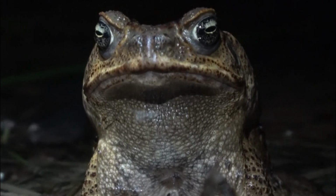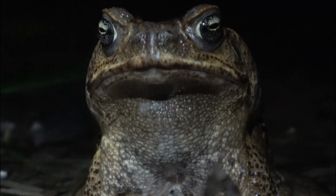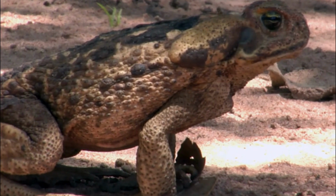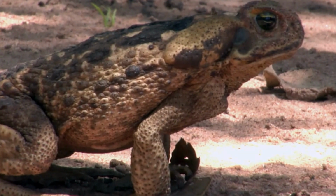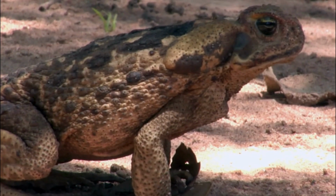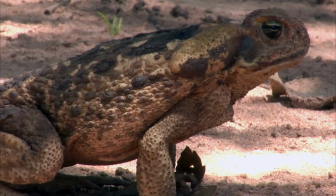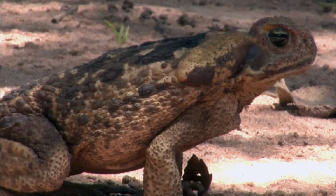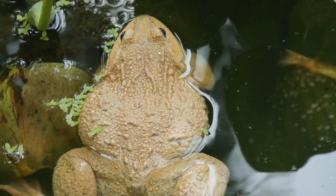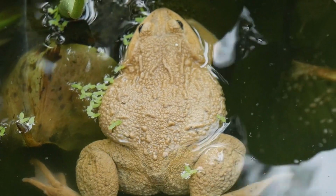The cane toad, Rhinella marina, also known as the giant toad or marine toad, is a species of toad native to Central and South America. It was introduced to various countries around the world as a biological control agent for pests in sugarcane fields, hence the name cane toad. However, the introduction of cane toads has had significant negative impacts on local ecosystems in many regions. Here are some key characteristics and facts about cane toads.